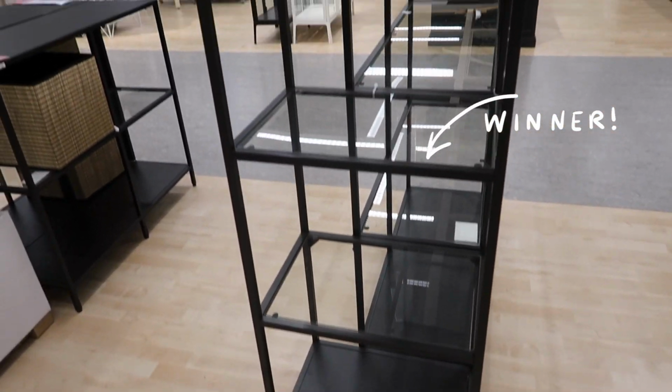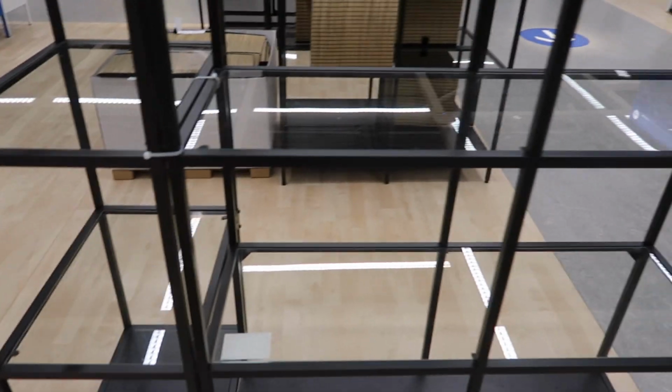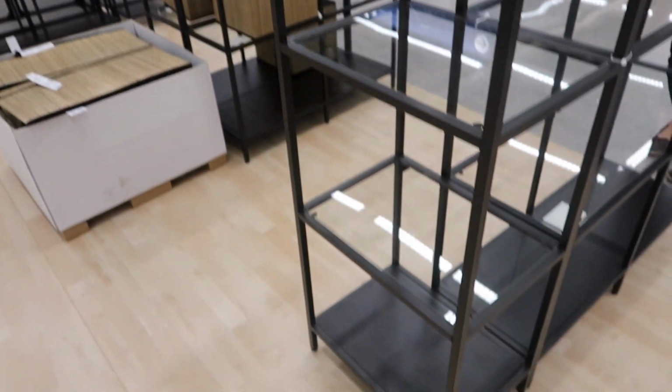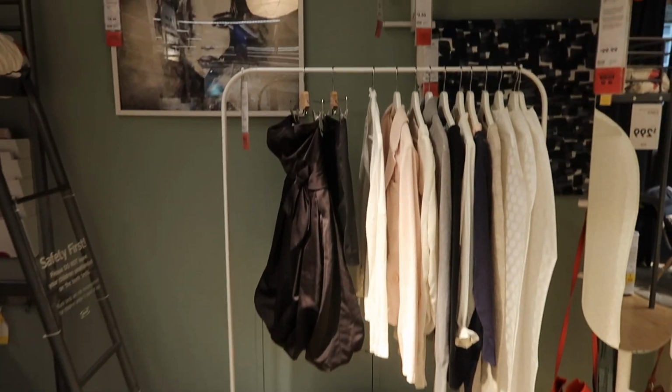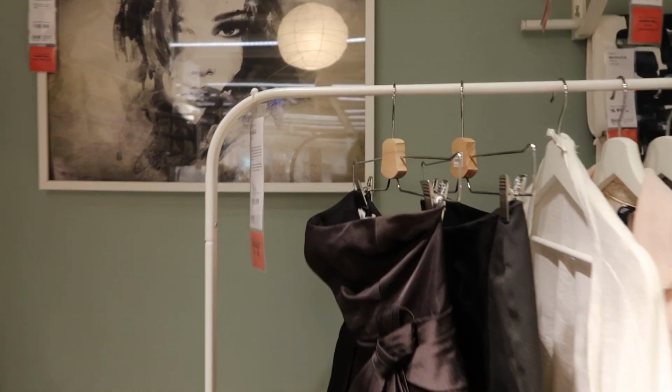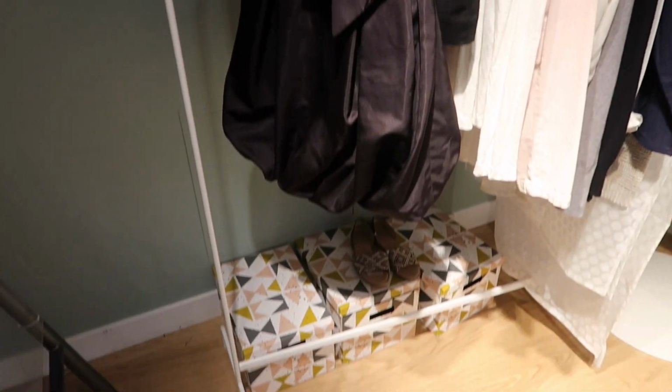It's a nice piece and it's a pretty good price too. Then I can just put books or something on it. But I don't think the double one, cuánto es? $99. I don't want to spend that much, I don't think. Originally I was thinking I was gonna get a clothing rack for the bedroom, but honestly I already have the closet, so they're probably just gonna look cluttered.